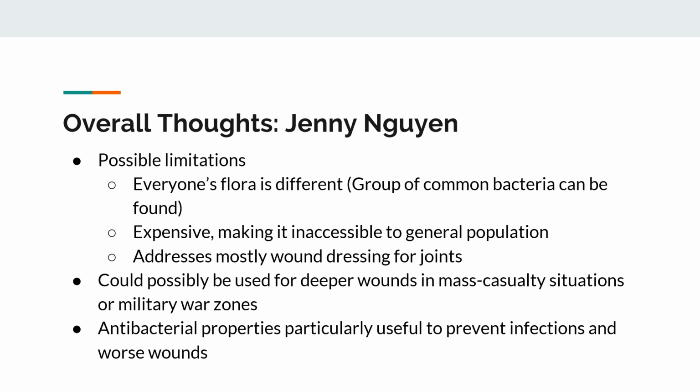In addition, this research study mostly addressed wound dressing for joints, which is very specific. The research looks promising, and I would like to see how these hydrogels be used for deeper wounds, particularly ones seen in mass casualty situations or in military war zones. The hydrogel's antibacterial properties are particularly useful to prevent infections and worse wounds, but again, it should be tested in a variety of environments similar to human skin.